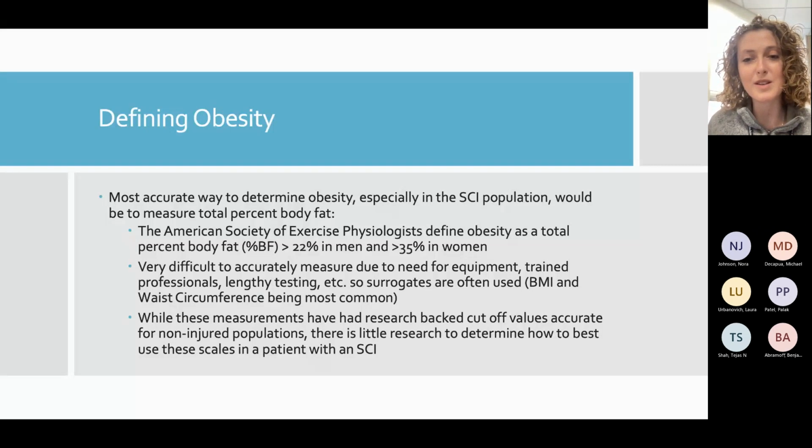At what point do we define obesity for these individuals and say that they're at a higher risk for these types of metabolic syndromes? The most accurate way to determine obesity, especially in an SCI population, would be the total percent body fat. The American Society of Exercise Physiology determined obesity to be a body fat of greater than 22% in males and 35% in women. This is very difficult to accurately measure. It usually requires trained individuals for testing.